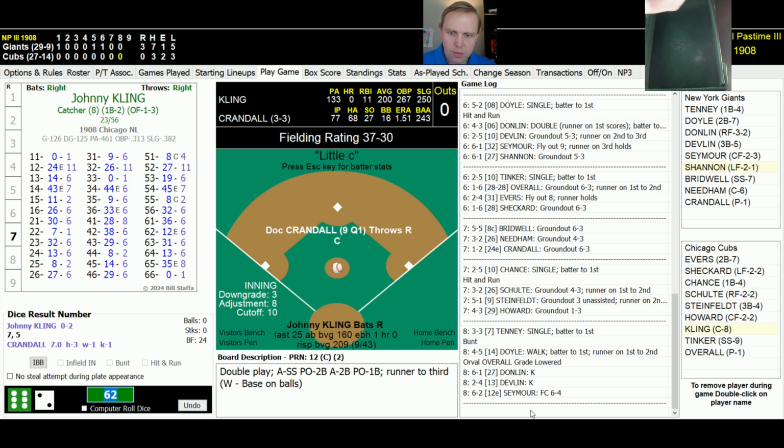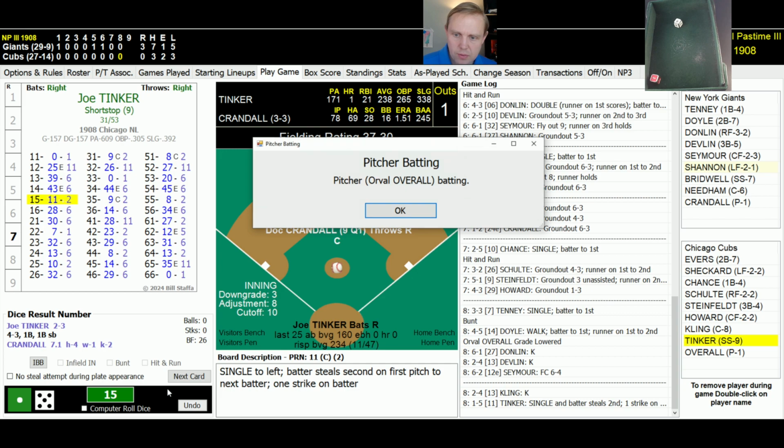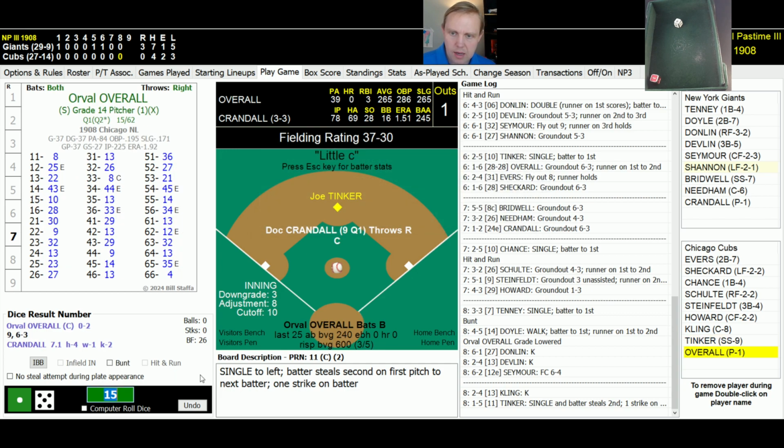It is still a 3-0 lead for the Giants. Here comes Johnny Kling. And he rolls a 24 for a 13. There's a strikeout. 1 away. Up comes Joe Tinker. Tinker rolls a 15 for an 11. That's a single, and then he steals second afterwards. And that'll bring up Overall.